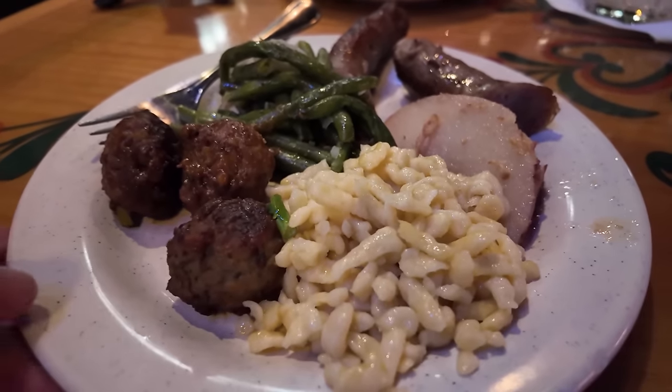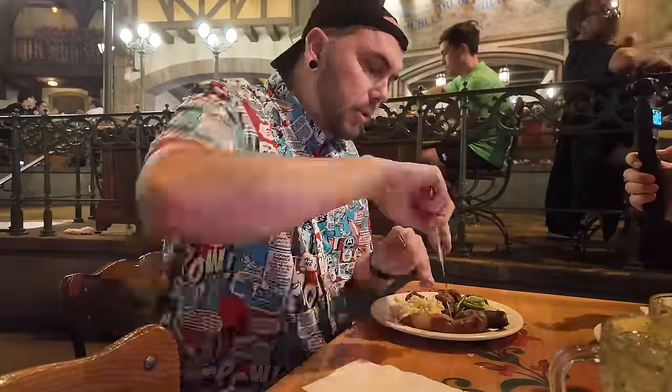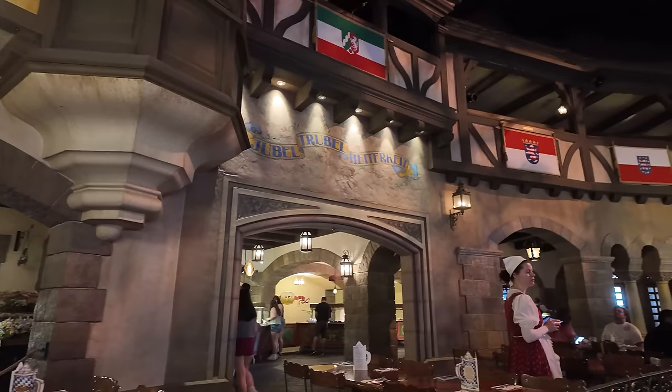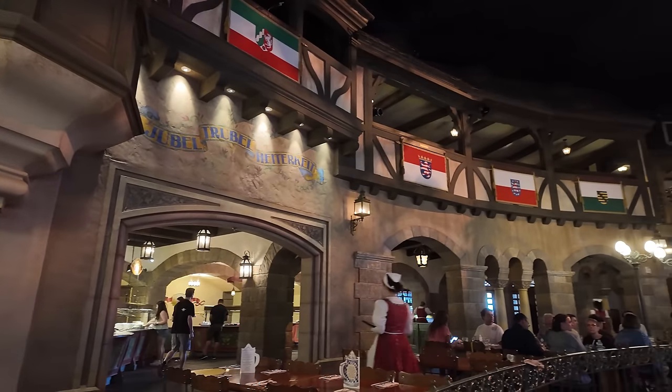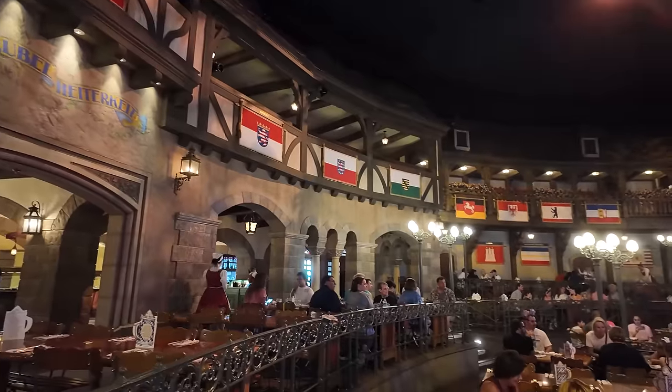One other thing I forgot to mention about the theming inside this building itself is something that they don't have at a lot of other World Showcase restaurants, and that is flags representing different cities around the country that we are in, which is Germany right now. Naturally, these Floridian tourists are not going to know the exact cities that these individual flags are coming from, so of course they have the name tags right above them.